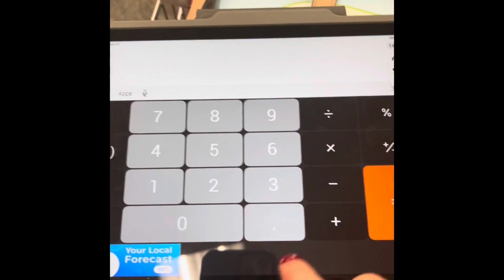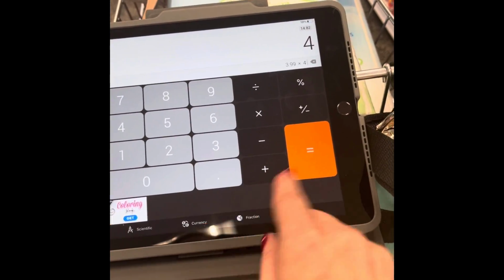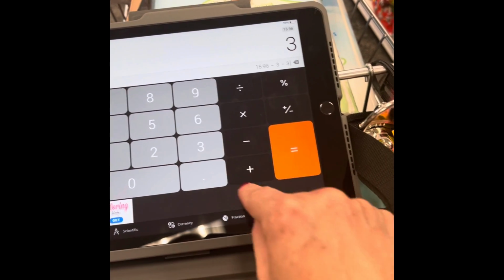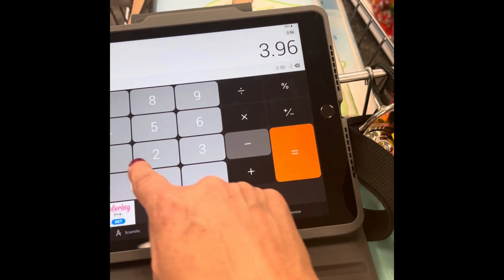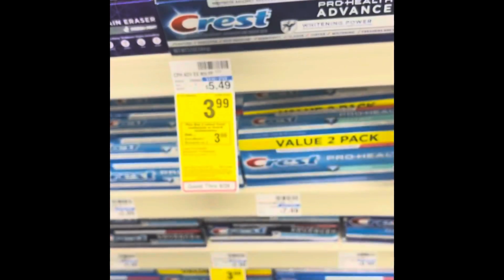So it's gonna be $3.99 times 4. Getting back the $3 extra care bucks, $3 again in extra care bucks, $6 coupon that's on there, and then the $2 off 5 coupon. So it's going to be $1.96 for 4 tubes of toothpaste. Awesome deals on some Crest this week.